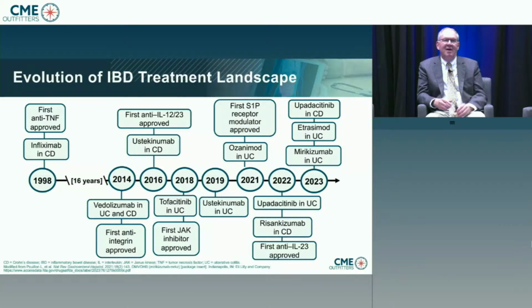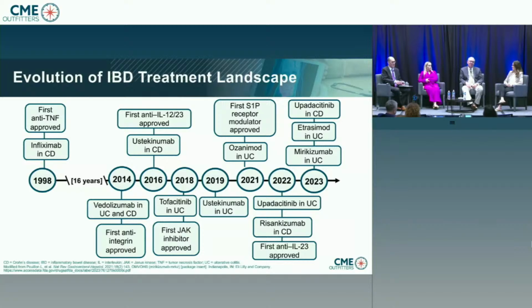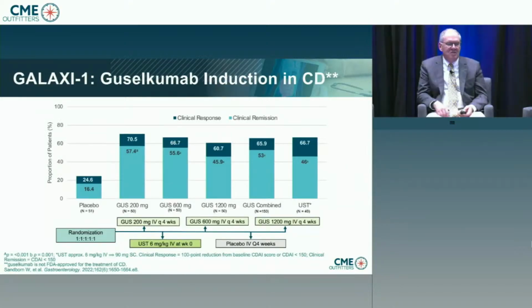We have other drugs waiting in the wings, and we also have each of those drugs to be approved for the other IBD subtype in the near to intermediate term future. So that's where it's going to be a busy year and into next year. Okay, so we're going to walk through some of the data. We're going to start with Crohn's disease and talk about each of the anti-IL-23s, and then we'll go through ulcerative colitis.